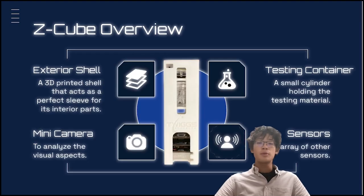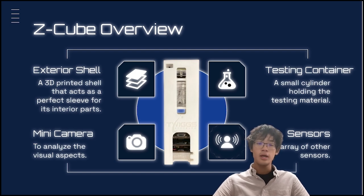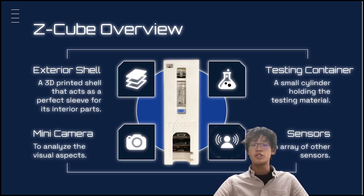Alright, so this image below is one of the two Z-cubes developed by Bob Twiggs. This version is a 10 by 10 by 20 centimeter rectangle, equipped with a 3D printed exterior shell, a data logger module, a mini testing container, and a mini camera. The cube also has multiple other sensors that they can measure, as it's equipped with gyroscopes and accelerometers, and much more. Another interesting additional fact is that the Z-cube was actually inspired by a Beanie Baby box, which Mr. Twiggs found when shopping.